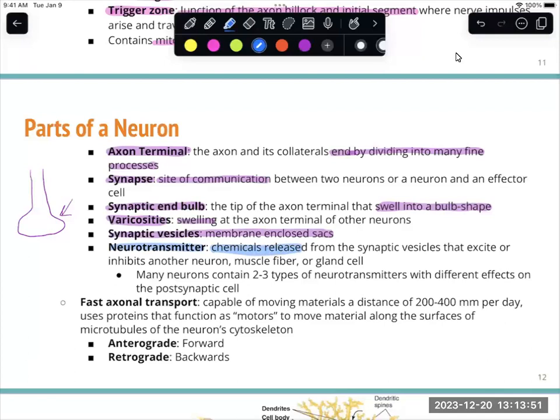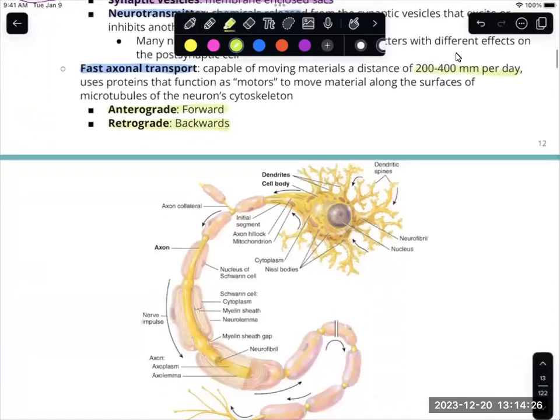Information travels pretty quickly. It can travel 200 to 400 millimeters per day. It can go anterograde, which means it's going forwards, traveling down that axon to the next. It can technically go retrograde or backwards, so traveling back up that axon towards that cell body. It's rare for information to go backwards, but it is something that does happen.